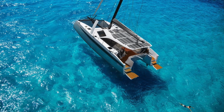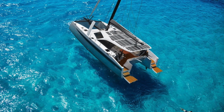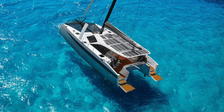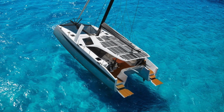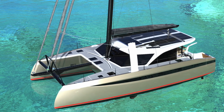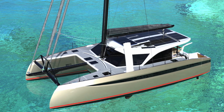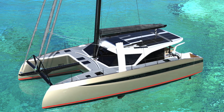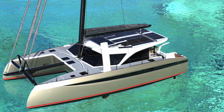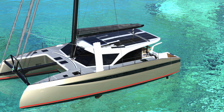I mean, right down to where they're doing ambient lighting in the cockpit itself. Every angle of this thing, there isn't an ugly side to this boat. It is absolutely beautiful. Looking from the top down, you can see the massive extent of solar there. And the front area, remember those windows there open forward just like an oyster.